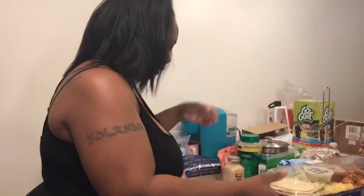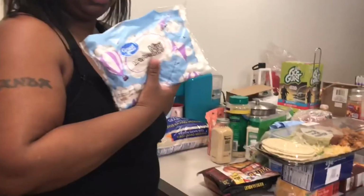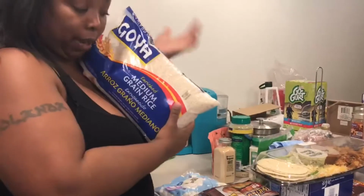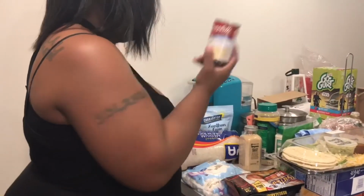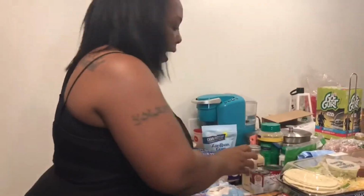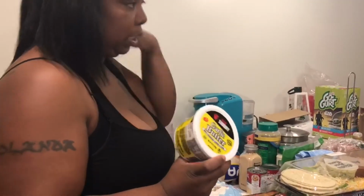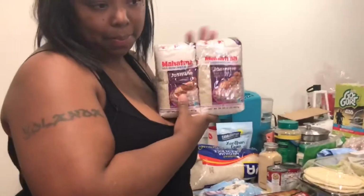So I got some beef hot dogs for the kids, some marshmallows for their hot chocolate. I have a bag of Goya rice. I have some cream of chicken soup that was for what I was making today and cream of potato. I have some garlic butter for my crab legs. I'm going to try like a little seasoning for my crab legs. And I have some jasmine rice.